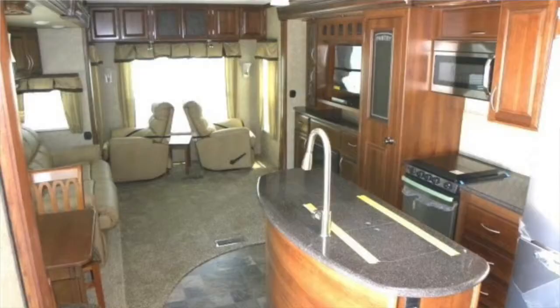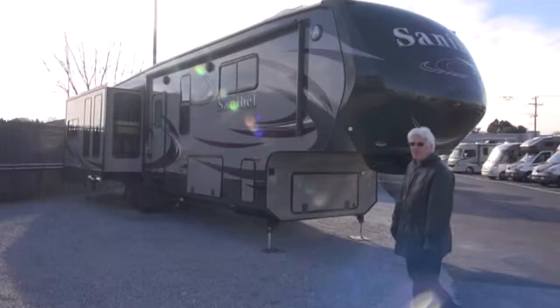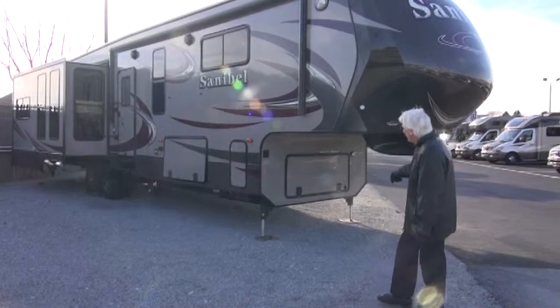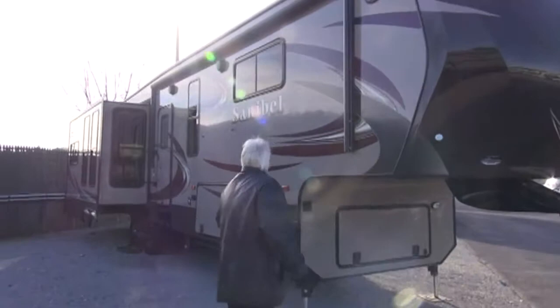This is an awesome fifth wheel. It's a 3551 model. Now, to see the size of those jacks there, these are the automatic leveling jacks. It's a 6-point, and you hit a button, zoom, it levels for you. Take a look at this awning. Nice, long awning. It's a long trailer, and it's a long awning that covers that.